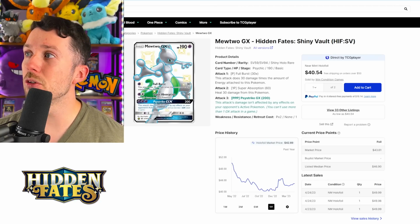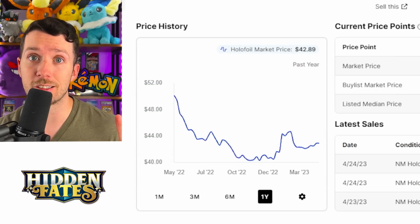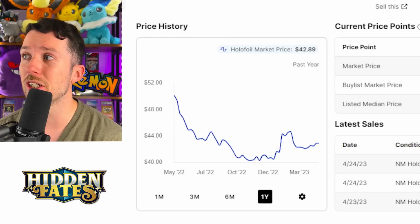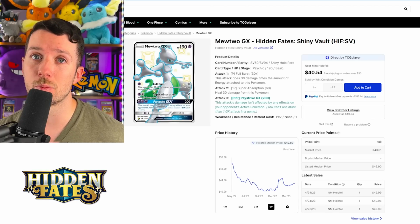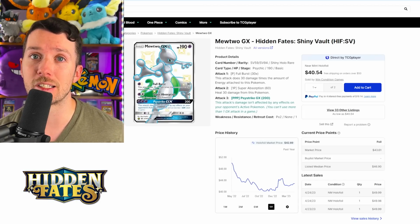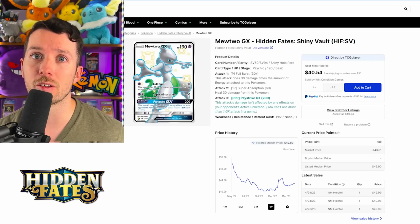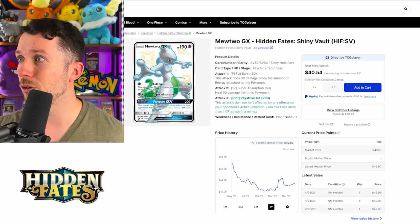We also have the shiny Mewtwo GX on this list. Again, this one has dropped a good bit recently, but since its peak where it was $100 to $120, this card is currently under $50, and it also has a really good PSA multiplier. We'll look at eBay in a second, but this card is just one of the best in the entire set, I think, besides Charizard and the Evolutions. So definitely a fan favorite Pokemon. A nice shiny as well. The green tail is really cool.